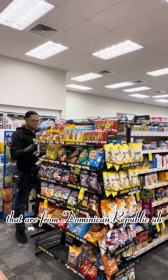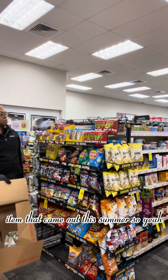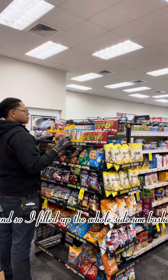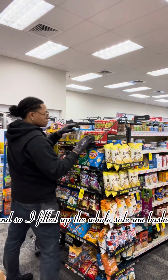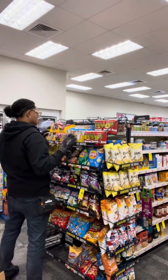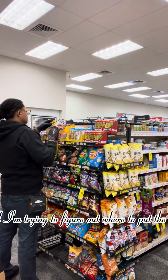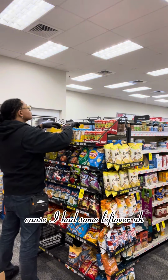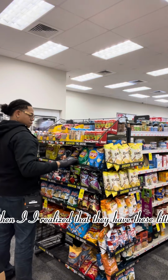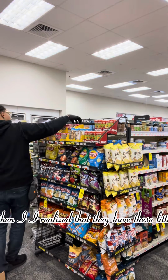Check out Natural Chips, which is the plantain chips from the Dominican Republic, because it is such a great item that came out this summer. So yeah, you guys need to go out there and check it out. I filled up that whole side basket with the plantain chips. Right now I'm almost done, and I'm trying to figure out where to put the rest, because I had some leftover plantain chips in a box.